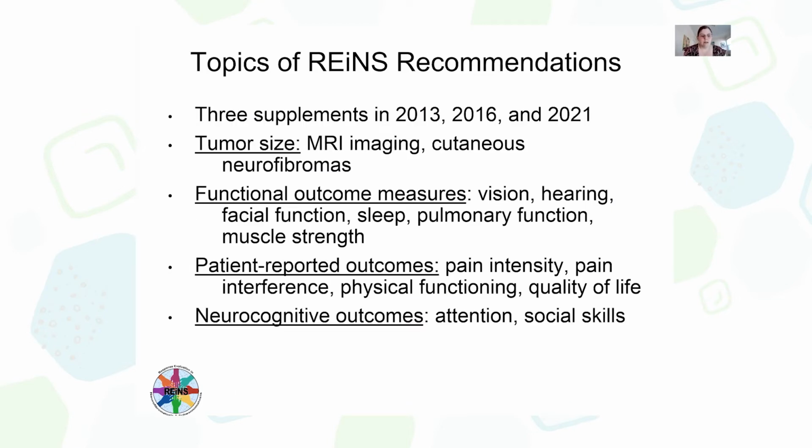So just to give a little sense of the topic of things that we've worked on so far, you can see across different categories, things that we've made recommendations on, and they're pretty wide ranging, including, how do you measure cutaneous neurofibromas? How can you best measure muscle strength or lung function? How do you measure pain and quality of life? And the neurocognitive group has done some work on attention and social skills, which are important in NF1. So you can see it's a very wide-ranging collaboration in terms of our topics.